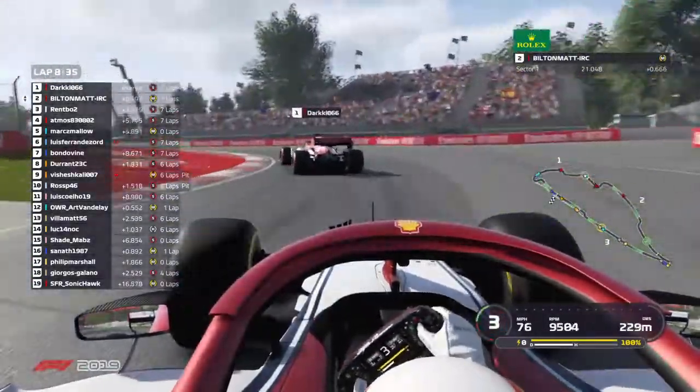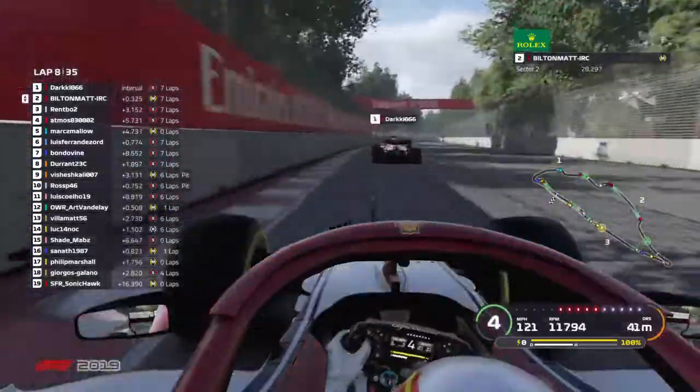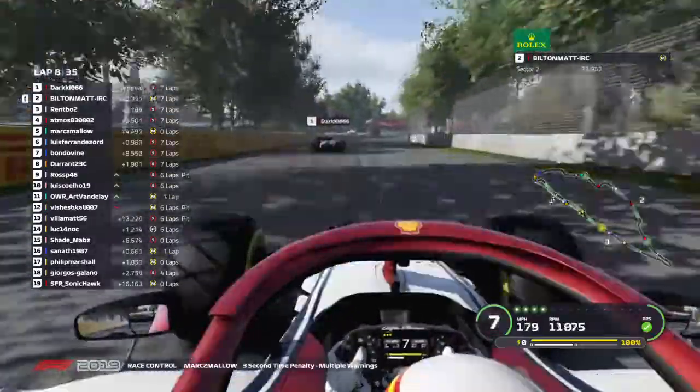And now we'll watch the battle for first between the two teammates. Obviously we don't want to see anything silly from either of the Alfa Romeo drivers as we come onto the straight after turn 7.